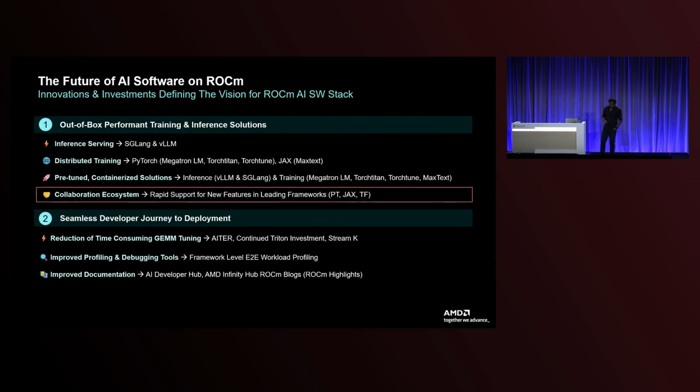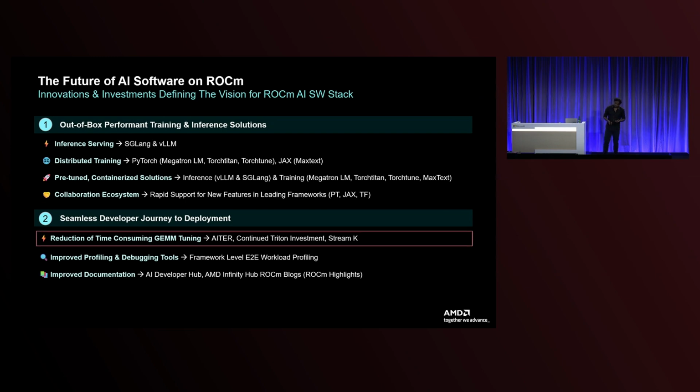So let's talk about the next part of the ecosystem. The ecosystem is very important because it is a sign of collaboration between us at AMD and other open source companies and ecosystems that could span the entire AI surface. So for example, PyTorch, JAX, TensorFlow, et cetera. So let's go talk about how we get from a seamless developer journey to deployment.